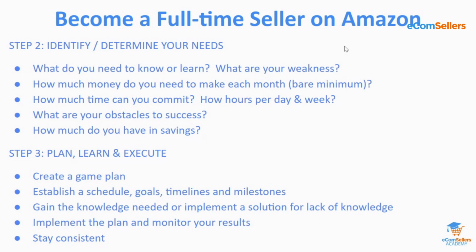So again, if you have a lot of available time right now, that means you can throw a bunch of your time at this. And if you have a bunch of available time, get products or items that might be free for you. That's an extra bonus, if that's an opportunity when you're figuring out what your plan is going to be. Okay, so the last part is to plan, learn, and execute. One is to create a game plan.